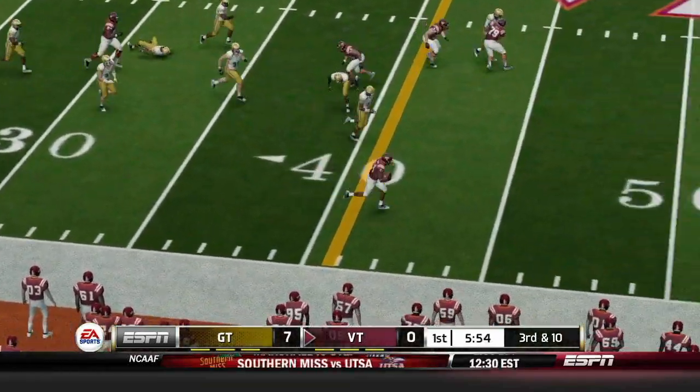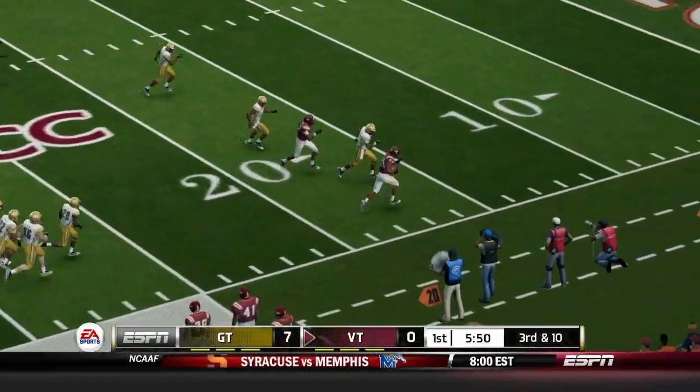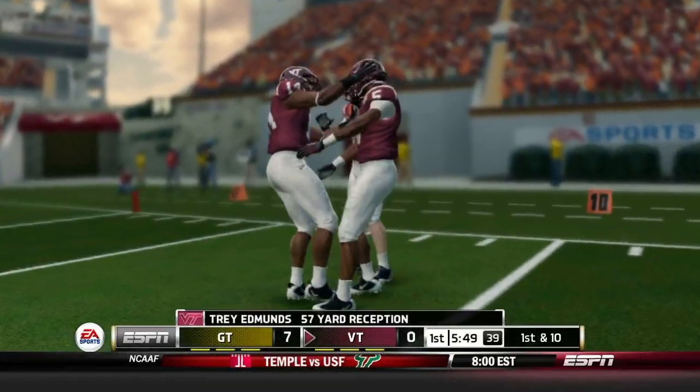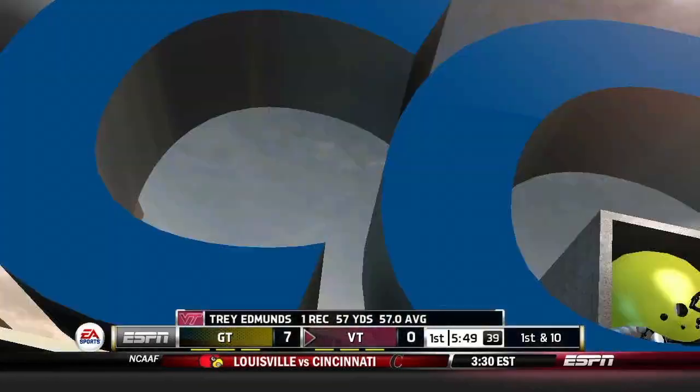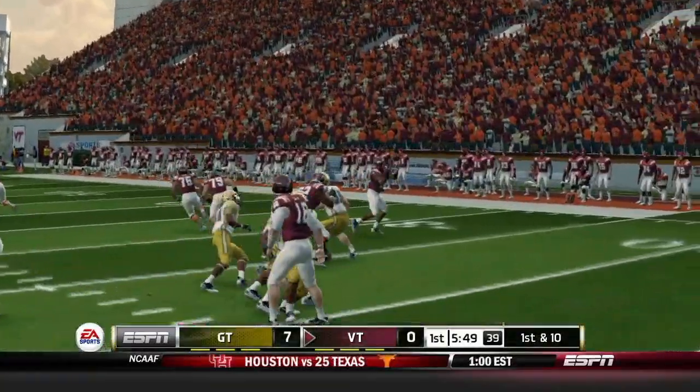It to the halfback on the screen. He's at midfield. At the 30, to the 20. He's knocked out of bounds around the 13-yard line. Now, that was a good-looking screen pass. The defense blitzed, and that played right into the hands of the screen. It's hard to stop a screen when you blitz the quarterback.